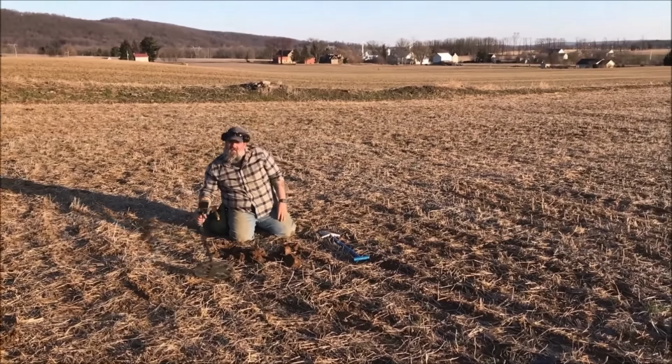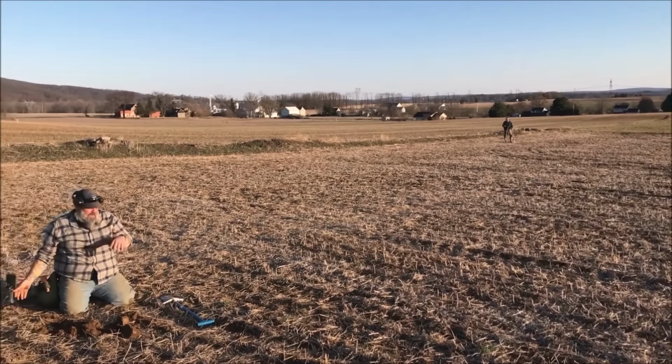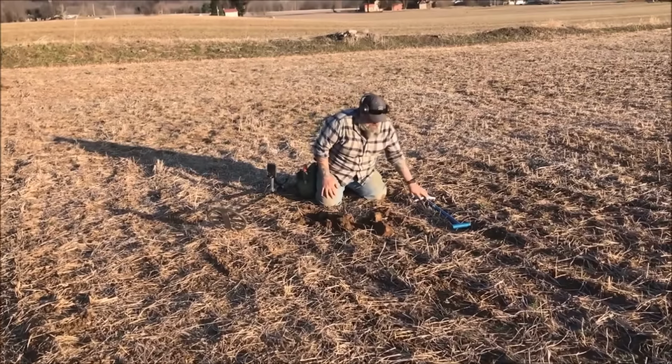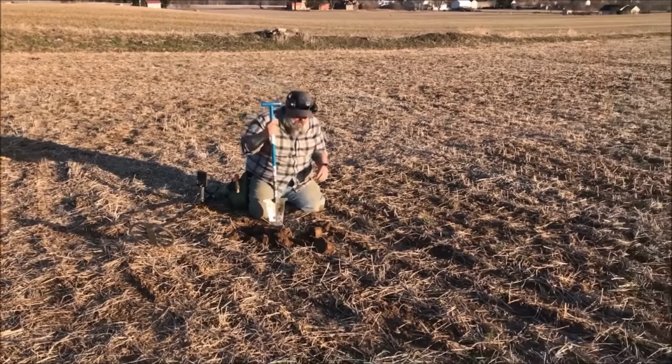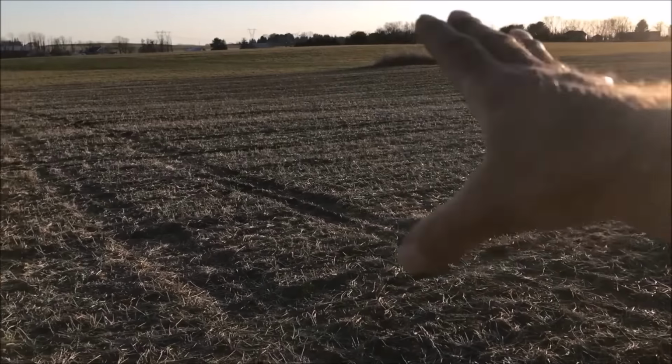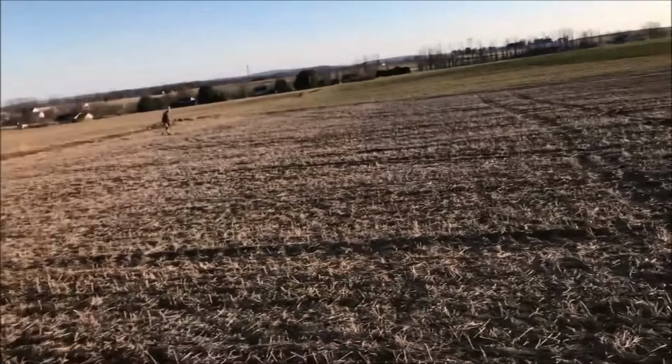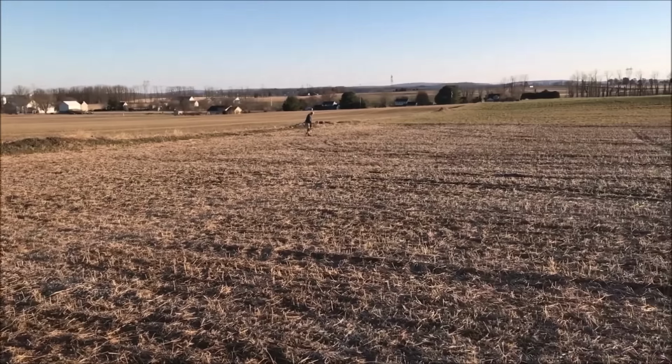All right, Jeff's got himself another copper. Paul was almost coming out, and then he turned around. I don't know why. We're still on the Colonial Road. And Jeff, I think we're over where I'm at. There was a house around here because I'm seeing red brick on the ground. I've dug a few square nails, which should not be this far out.